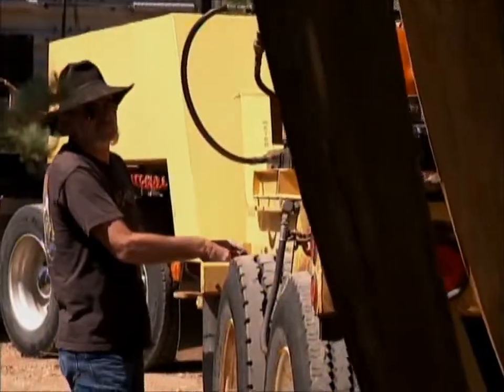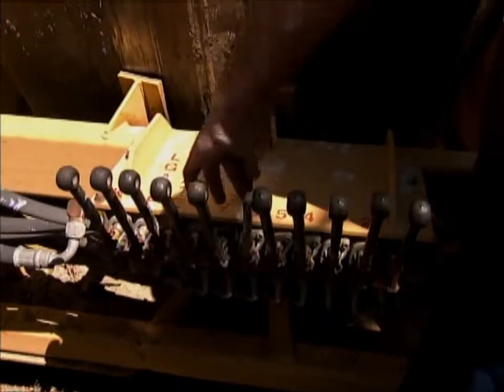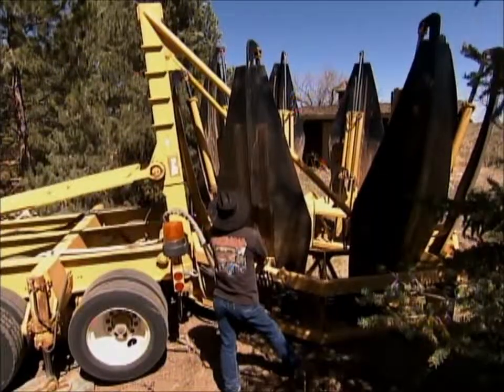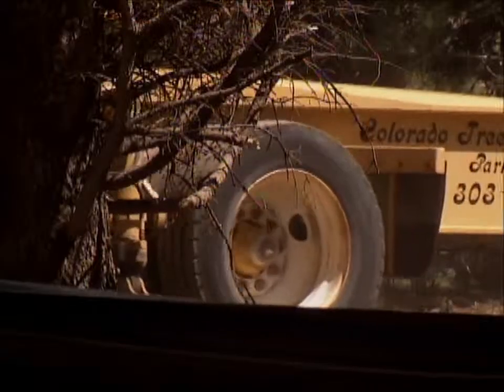With the tree ready to go, Jeff gets the machine into position and digs the hole that will receive the tree. Doing that takes 8 massive hydraulic spades. Yeah, that's one big scooper. It digs a hole a little over 10 foot wide, about 7 foot 9 inches deep. The hole's ready. Now it's time to get the tree out.